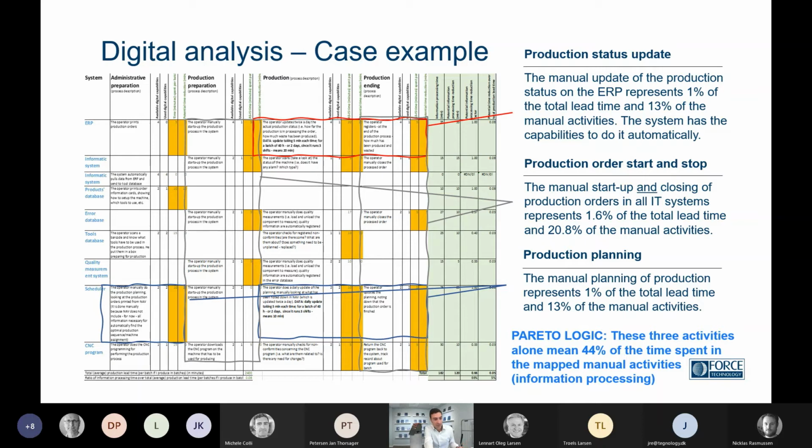Why is this interesting? Because this helped us, in this case, to identify three main clusters of issues. So three main causes of time wasted to process information. And in this case, these three causes represented about 44% of all the manual processing time in the company.